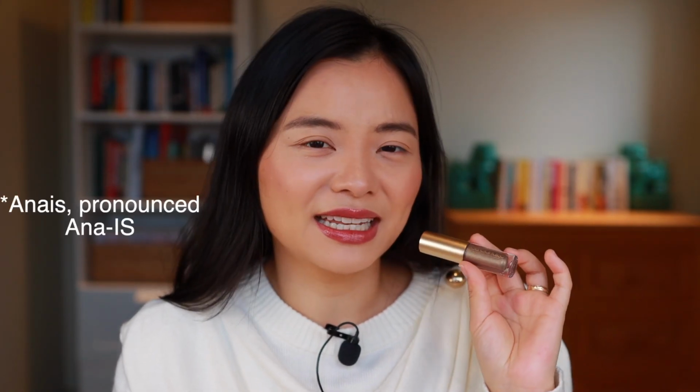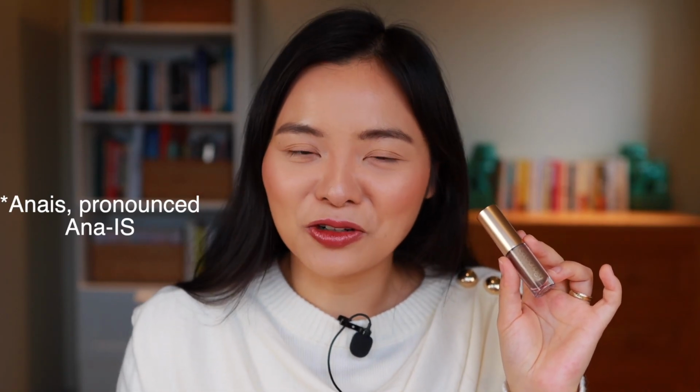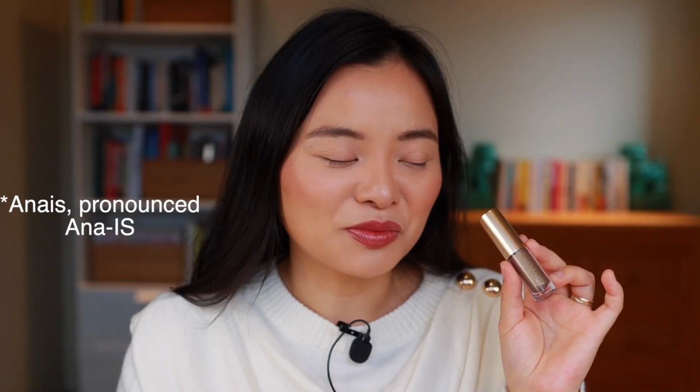But because Pat McGrath is my favorite makeup brand, and in particular my favorite eyeshadow brand, I figured I would give this a shot, so I picked up her shade Platinum Bronze, and then in the process of doing research into liquid eyeshadows, I also saw a lot of great things about Lisa Eldridge's. She is also one of my other favorite makeup brands, and so I decided to pick up this shade from her as well. It's Anais or Anais. Not totally sure, sorry if I'm mispronouncing that.